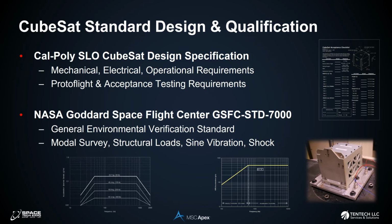So the Cubesat Design Specification tells me how big a Cubesat needs to be, the interface points, how much it can weigh, and all this. And then it tells me, well, you have requirements for pre-flight and acceptance testing. So why don't you go look at the GSFC-STD-7000, which is coming from NASA Goddard.